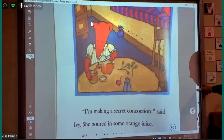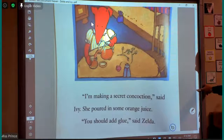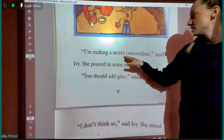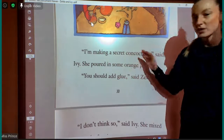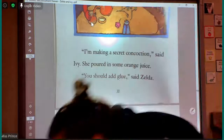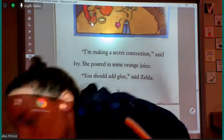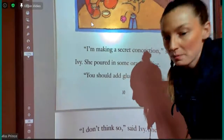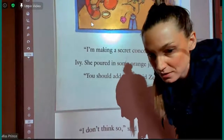Oh, and there she is. I'm making a secret. Oh, there's that word again. Okay, I'm going to use my skills I've been practicing to see if I can solve this word. I want to be able to say it the right way. So we're going to take this word apart. I'm going to call in a student to read the part that I underline, okay?